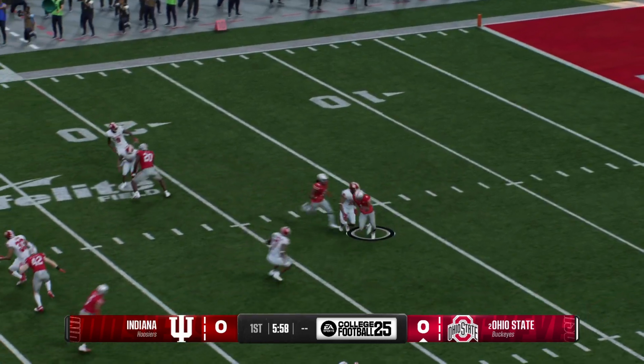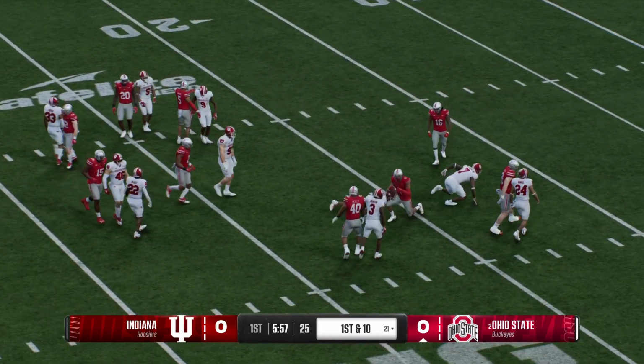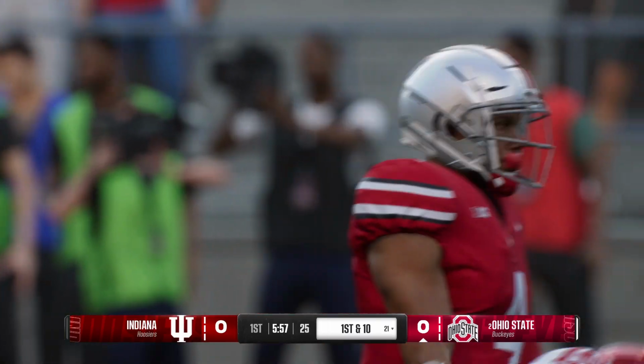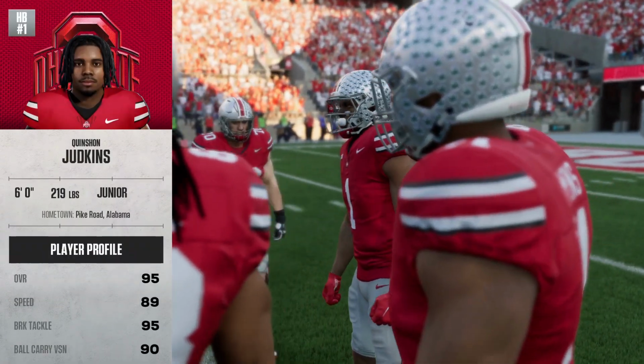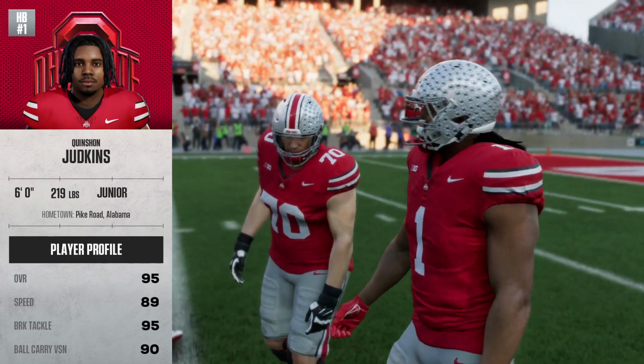Here's the return from inside his 10. Not a lot of space to be found. Good hustle by the coverage team, and they stop him at the 21. So the Ohio State Buckeyes offense will get the first swing of the game.